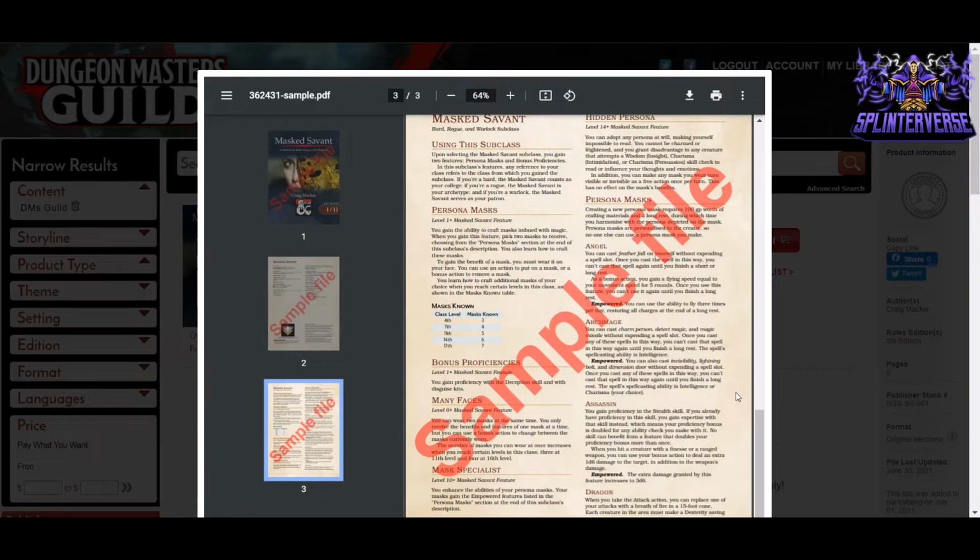So let's look at one of these here. Persona Mask. Creating a new persona mask requires 100 GP worth of crafting materials and a long rest, during which time you harmonize with the persona depicted on the mask. Persona masks are personalized to the creator, so no one else can use a persona mask you make. Oh, that's interesting. Okay, I like the kind of lore of that, and the roleplay options there.